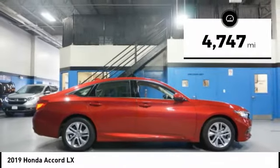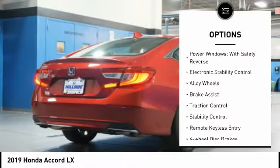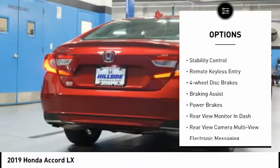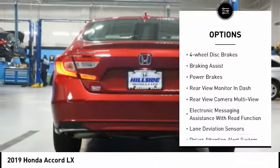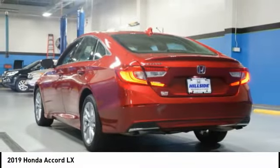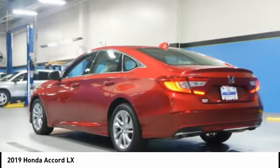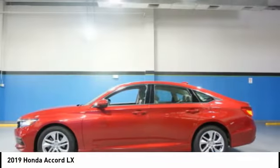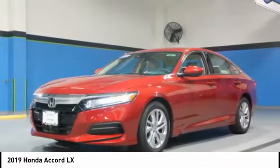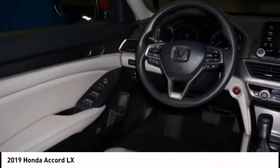Here are some of this vehicle's great options: power windows with safety reverse, electronic stability control, alloy wheels, brake assist, traction control, stability control, remote keyless entry, four-wheel disc brakes, braking assist, power brakes. This vehicle offers reliability and good looks at a great price. So come in and take a test drive today.